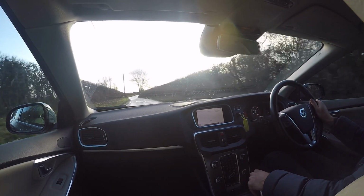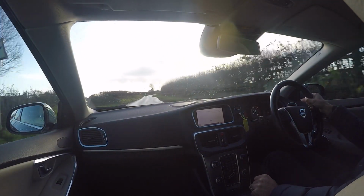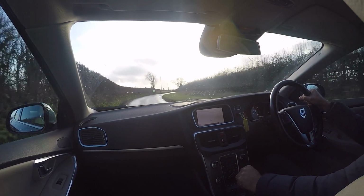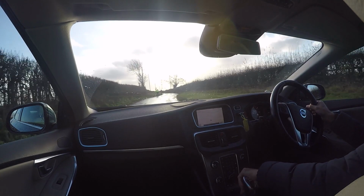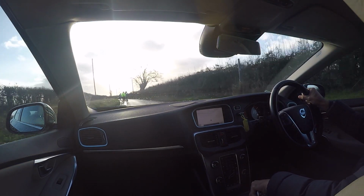Engine then feeds through clutch and into gearbox. Clutch absolutely perfect, bite point exactly where it should be on the pedal travel, and it's light and smooth and positive in actuation as well. Just going to wait here a second for the cyclist.